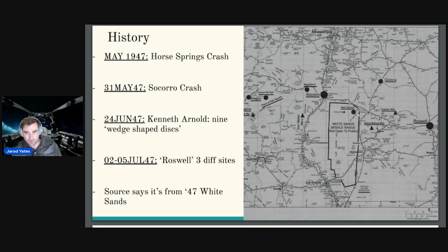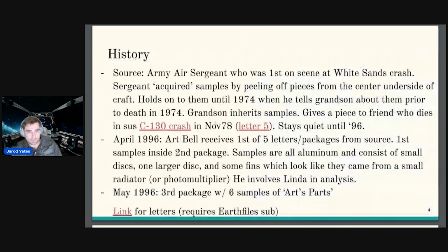With this crash in the very center dot, we got this black rectangle called White Sands Missile Range. That's the spot where we think this sample came from. But there was also a crash up in Corona and a crash over in Roswell, all within those couple of days there. The grandfather is the one who said that it was recovered somewhere west of the Sierra Blanca mountain range, which is how we are able to establish that it was the White Sands crash.